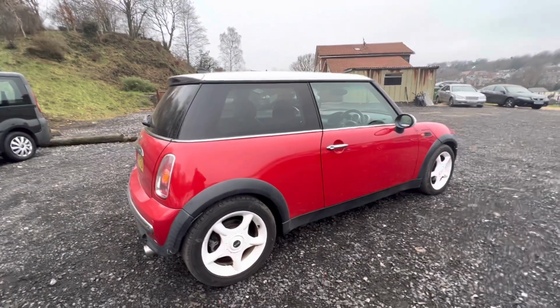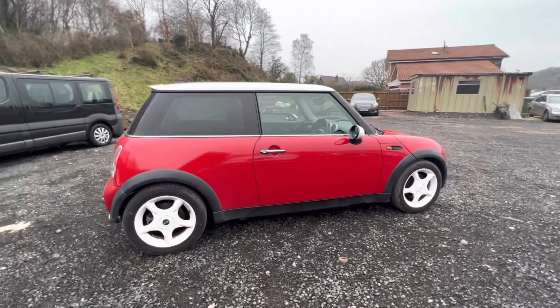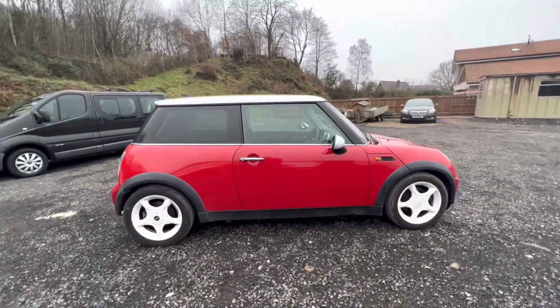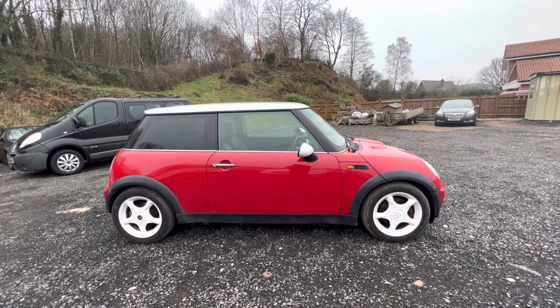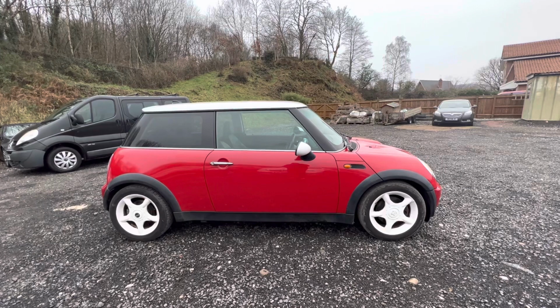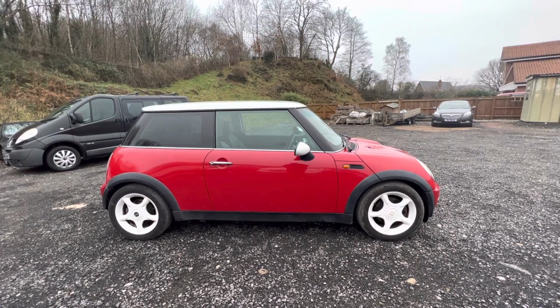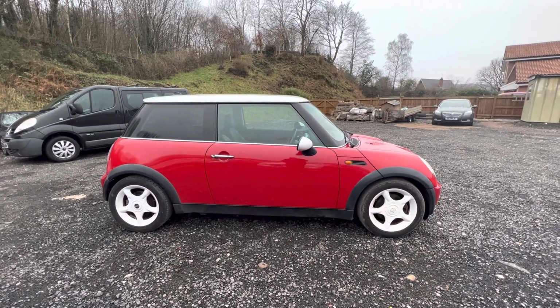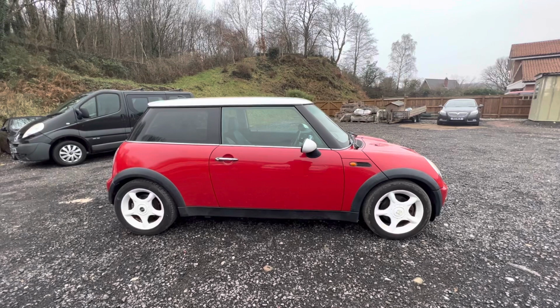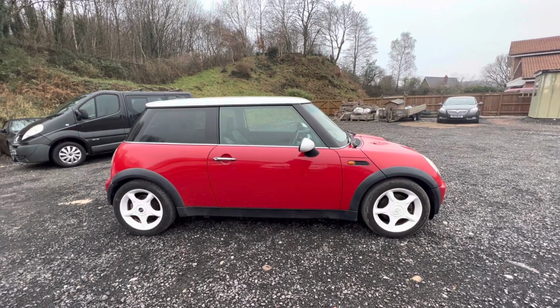When it was new, this would have had a lot of boxes ticked on the order form, and it would have probably cost its first owner a pretty penny, because the extras on Minis could accumulate and add up very quickly. This one's got a chili pack on it, it's got navigation, it's got a few extra bits inside, upgraded alloy wheels. This would have cost someone quite a lot of money when it was new, and it's quite a rare car in this condition, with this spec, and with this mileage in particular.